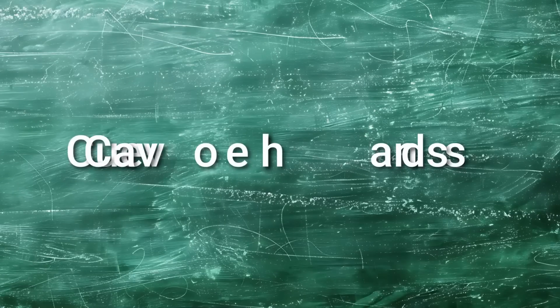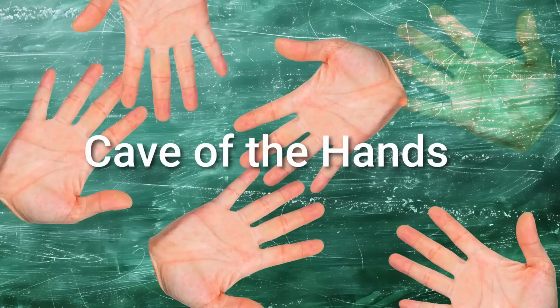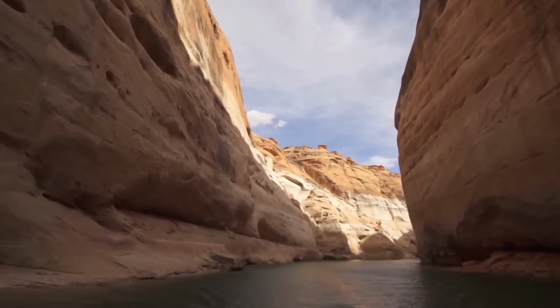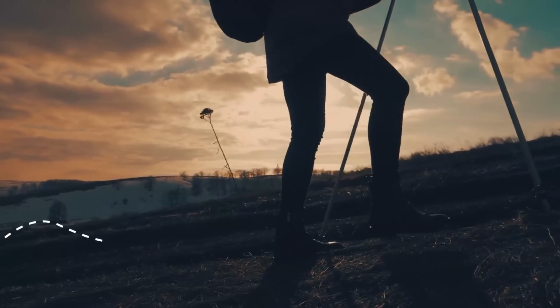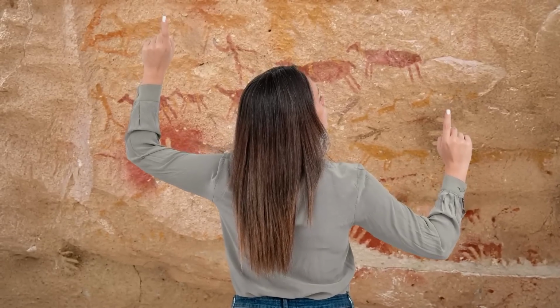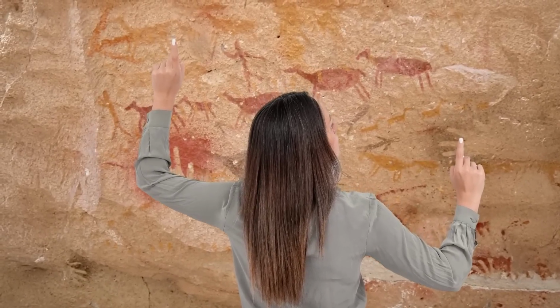The name means Cave of the Hands in English, and getting to these prehistoric hand paintings made about 13,000 years ago is no small feat. The most adventurous travelers take a 1.5-hour hike through rugged terrain to reach it. But the moment explorers step inside, they are greeted by this incredible artwork from ancient times.